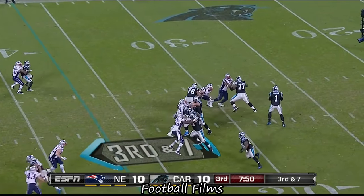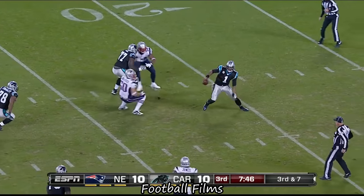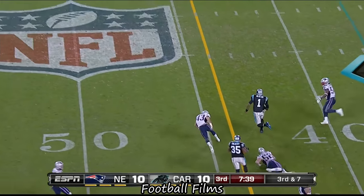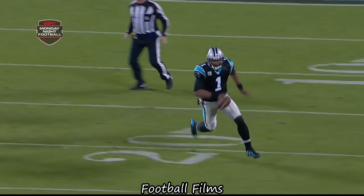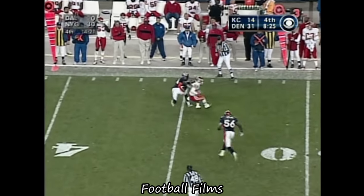To bother Olsen off the line of scrimmage. Newton is chased. Got away from Ninkovich. Dancing. Gets away from Chandler Jones. Setting up space. There goes Cam. Add to the highlight reel that one. Newton to midfield. That might be the greatest play I've seen Cam make in a long time.